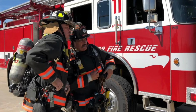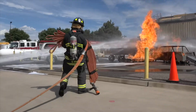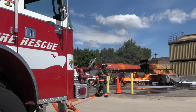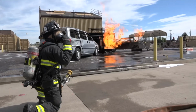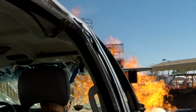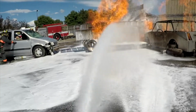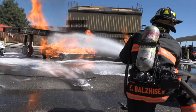Forward into it, okay? For our multi-company drills throughout June and July, we're doing Class B fires with foam application techniques. We looked at pre-planning what kind of incidents could we have in our district. One of those we recognized was cars or truck accidents on the freeways and interstate causing a leakage of fuel and then a fire. We call that a Class B fire.